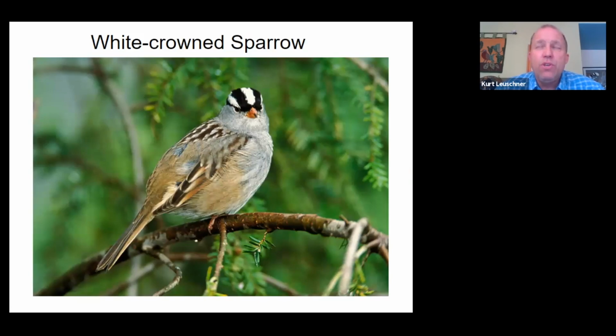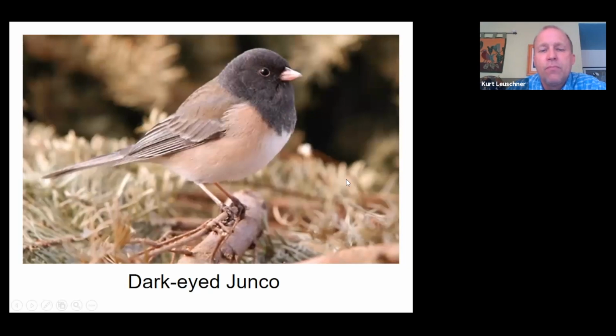White-crowned sparrows are super abundant throughout the winter. And the last one usually leaves right around the 1st of May. And here we are at May 4th today. And so most of them should be gone. But they'll be back in September. We'll see the first ones, and they'll be one of the most common birds at our bird feeders throughout the winter, starting in October. White-crowned sparrow.